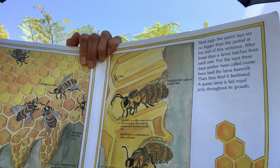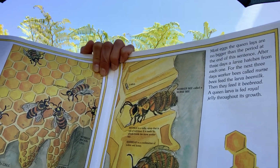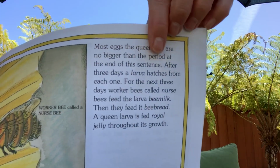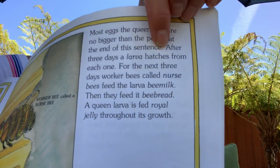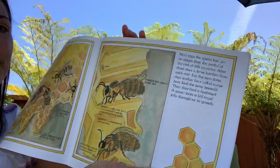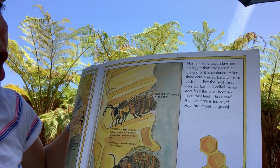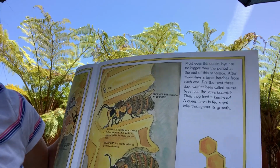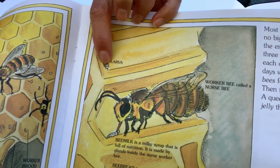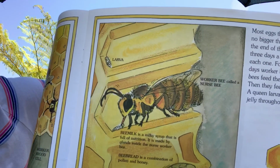Most eggs the queen lays are no bigger than the period at the end of this sentence. Let me show you that period. All right. The period is right here under my finger. Do you see that? Wow. The eggs can be that small. After 3 days, a larva hatches from each one. Here, my friends, is a picture of the larva, very tiny, in the bottom of that cell, grown from the egg.